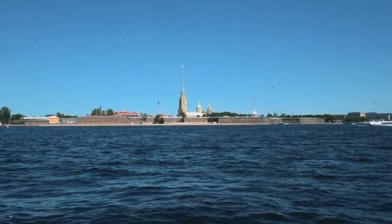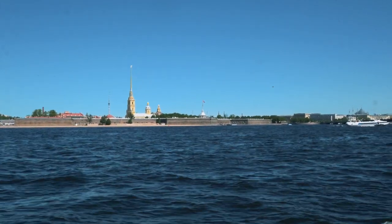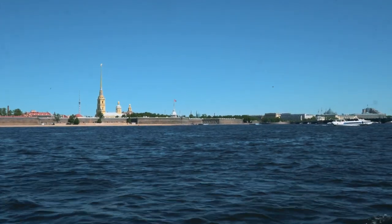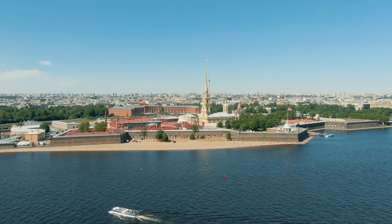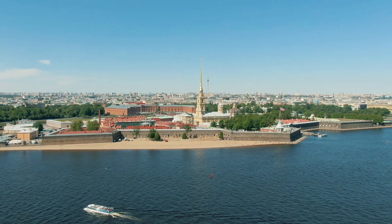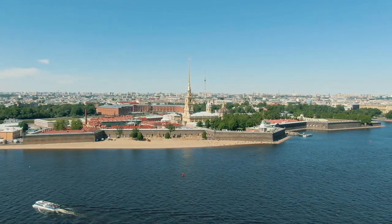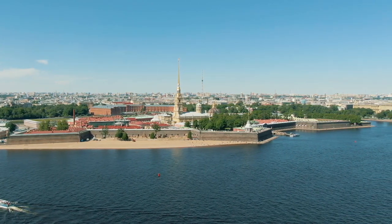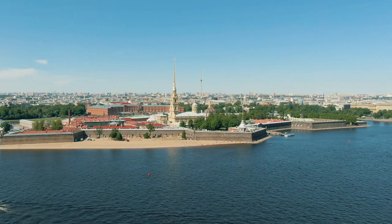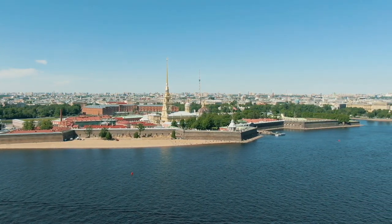From the left side, almost in front of the Hermitage, there is the Peter and Paul Fortress, definitely the most significant place of St. Petersburg. It's the start point of the city. Tsar Peter the Great founded this fortress in 1703. The architect Domenico Trezzini constructed it over 30 years. The fortress was made to confront possible Swedish attacks.